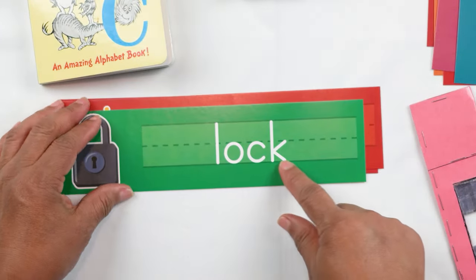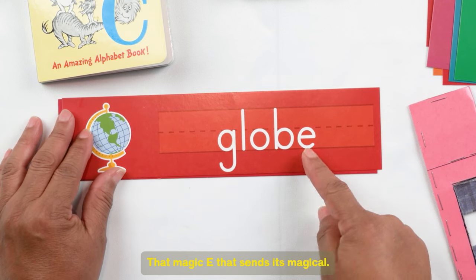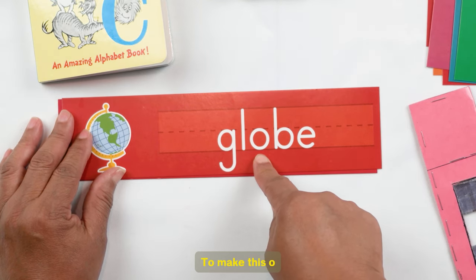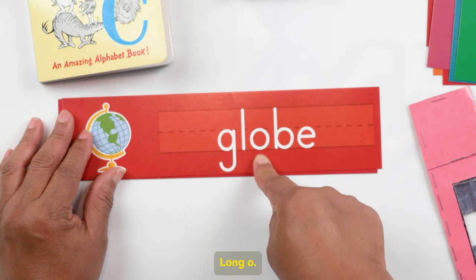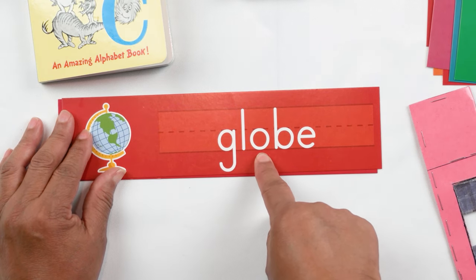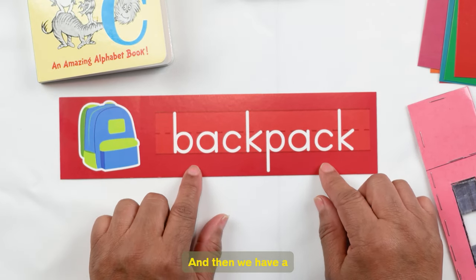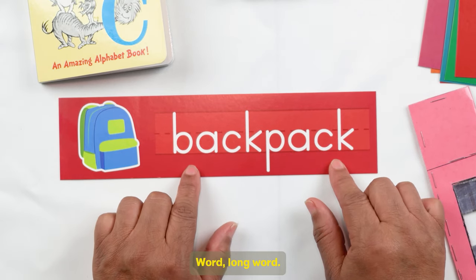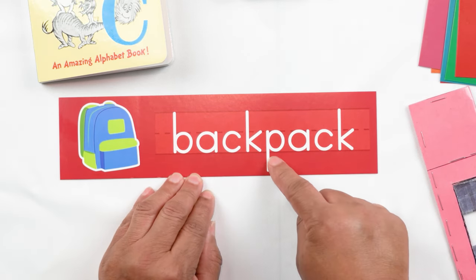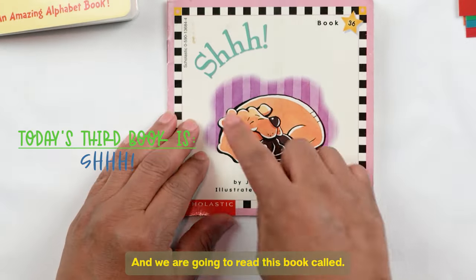Then we have lock. And what is this E called? That magic E that sends its magical powers through the consonant B to make this O a what type of sound? Long O. Globe, gl, gl, O, long O, globe. And then we have a long word that can be broken down into two syllables. Back, pack.